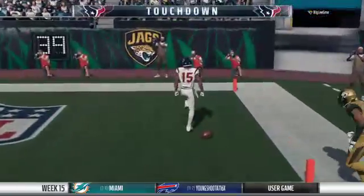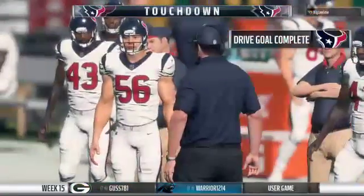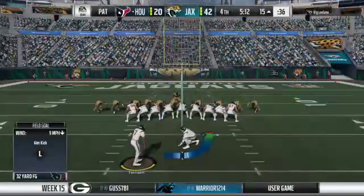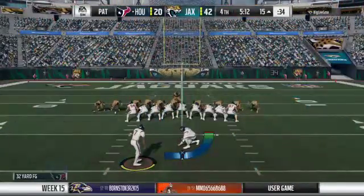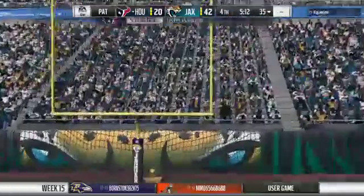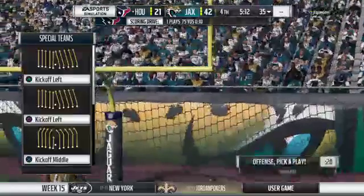Touchdown, Houston. Will Fuller with touchdown number 8 on the year. And the Texans get a bit closer. Correct me if I'm wrong, that was just a simple fly route, wasn't it? No, there's nothing to correct at all. You've got it down pat.